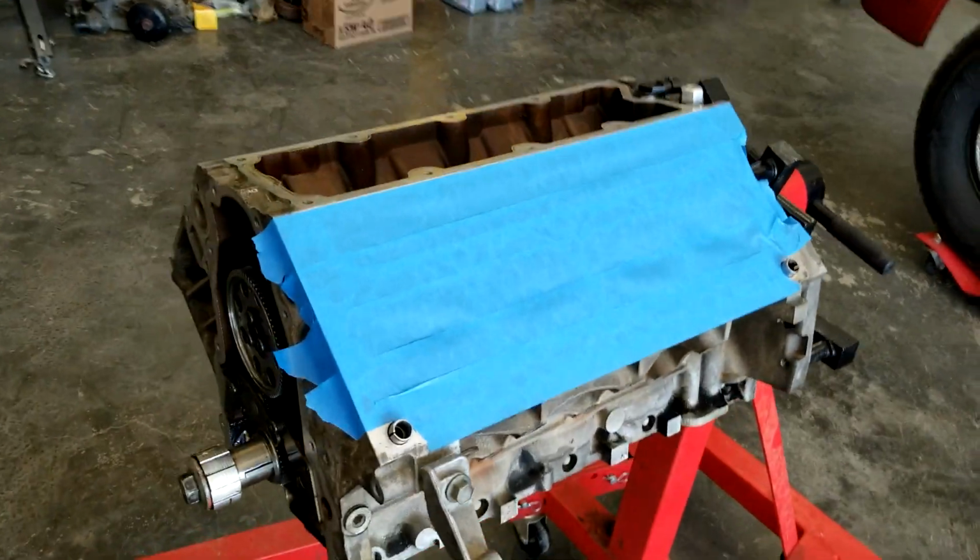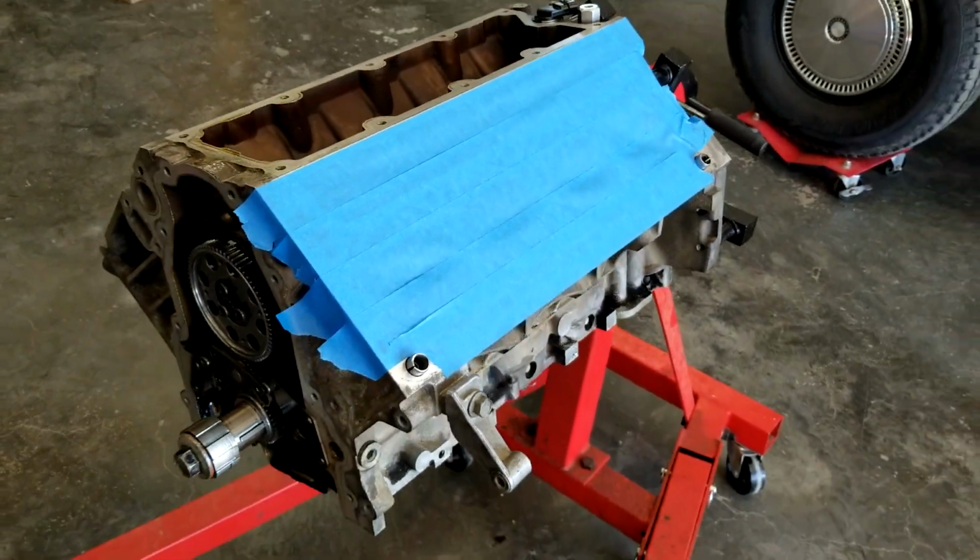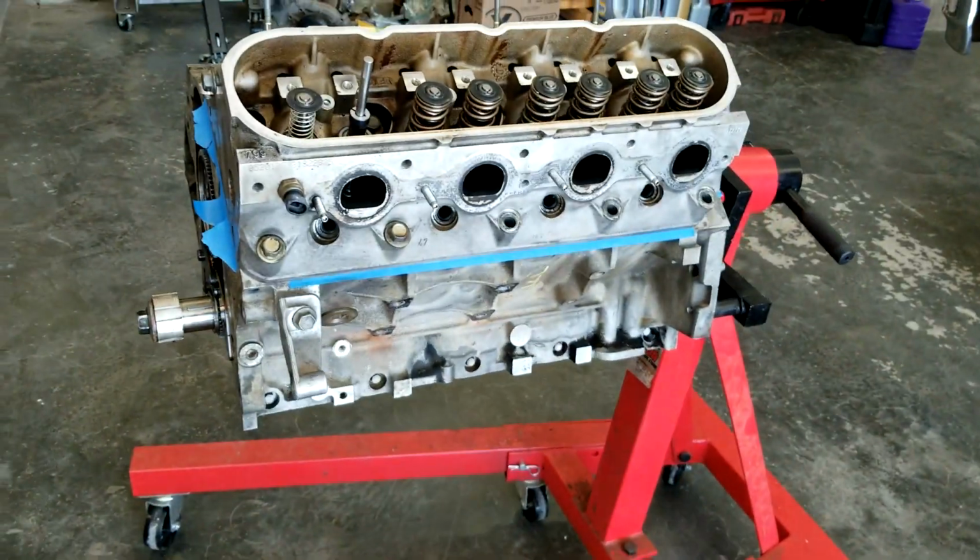We've got the decks cleaned. We've got them taped off. Got the cutter in the drill. Let's get after it.